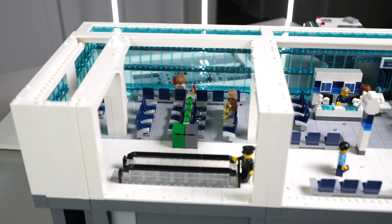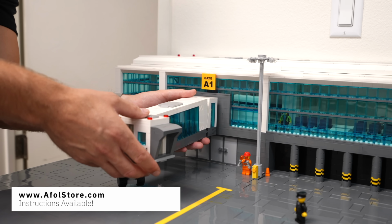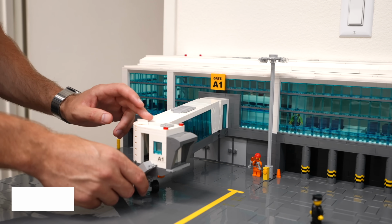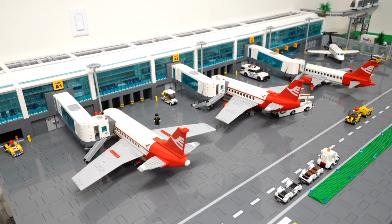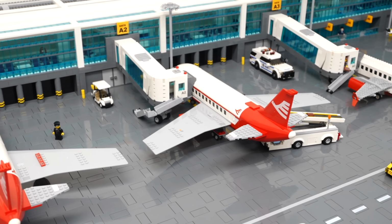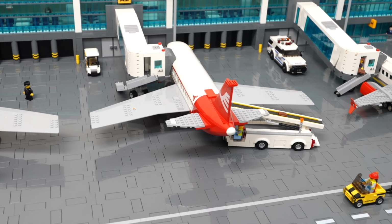We've done a bunch of videos on the airport, but it's one of our favorite builds that we've ever done. If you don't already know, it's completely modular, and we offer instructions on our website. It looks so realistic in person, and we can't wait to add additional features in the future, like a control tower, a fire station, more vehicles, and new plane designs. More on that next year. Hint, hint.